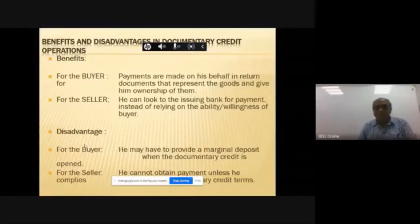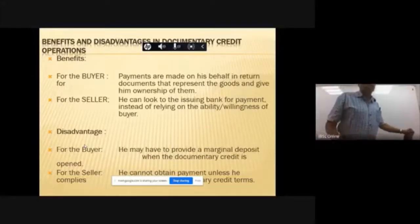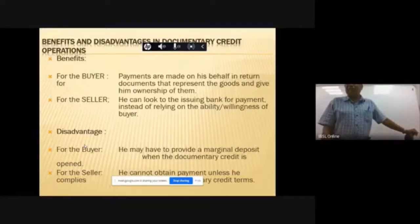The benefit for the buyer is that payments are made on his behalf in return for the documents. If it is a sight LC, we do the payment and give the documents to the buyer so that he can take ownership of the goods. If it is a usance bill, they will accept the draft, the financial document, and then we'll hand over the shipping documents to the buyer so that they can get the goods cleared. Until they accept the draft, or until they are prepared to take the documents, we will not debit their account.